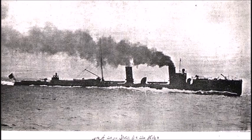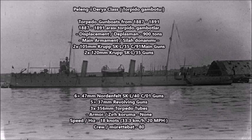And now let's move on to some of the larger torpedo firing vessels or torpedo-armed vessels of the Ottoman Navy. Now we're going to talk about the Ottoman torpedo gunboats and the torpedo cruisers, which were technically destroyers in a sense, as they were much larger than the last few classes of ships that we've gone over on this list, but they were roughly the same size as an Allied destroyer or large torpedo boat, having a displacement of between 700 and 900 tons.